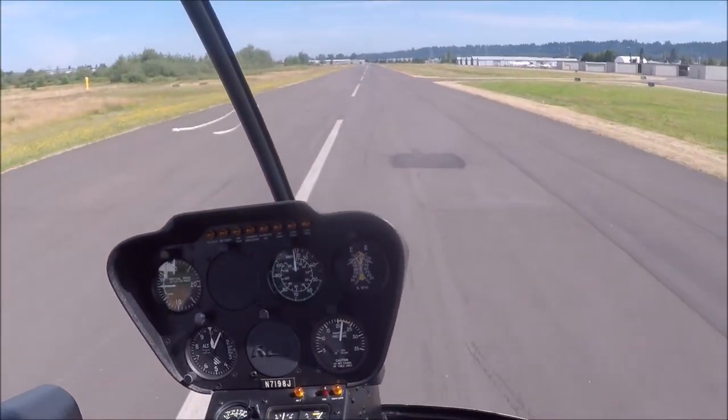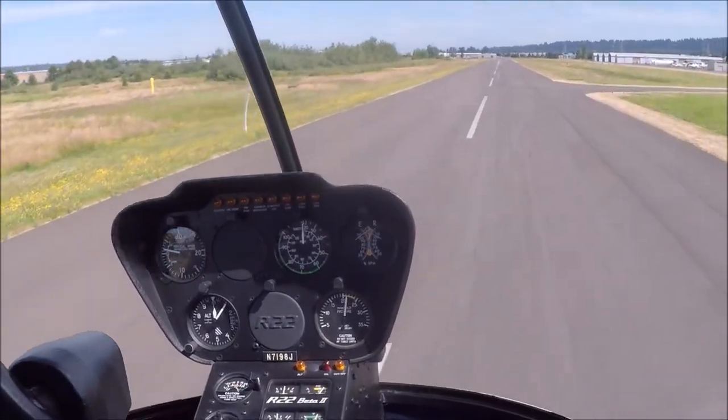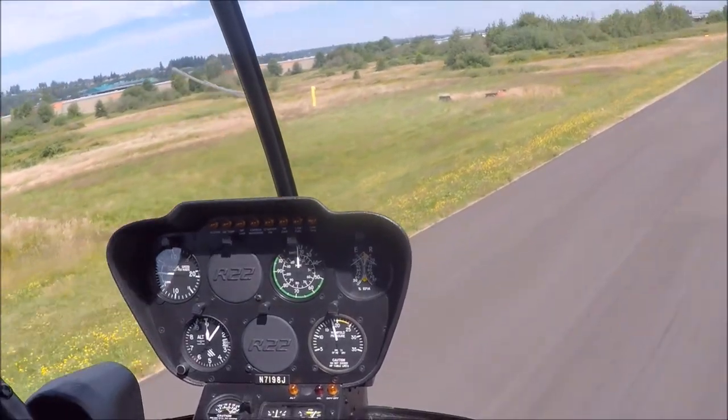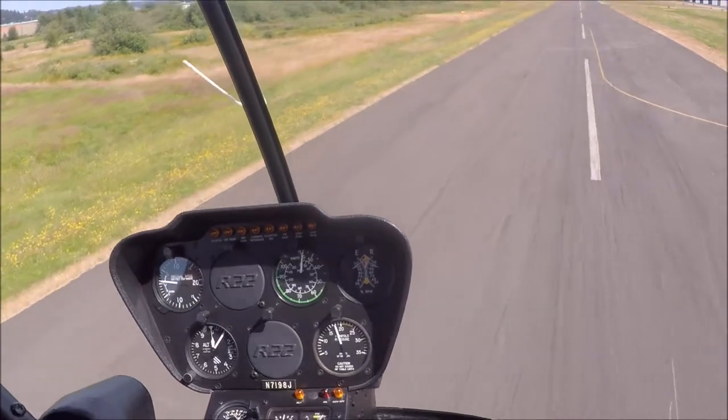Looking good. Just barely nudge it forward, just a little bit. Keep us over the center line. Level us. Don't let us climb here. We don't want to climb. Keep us moving forward. Little right pedal. Keep us moving forward.